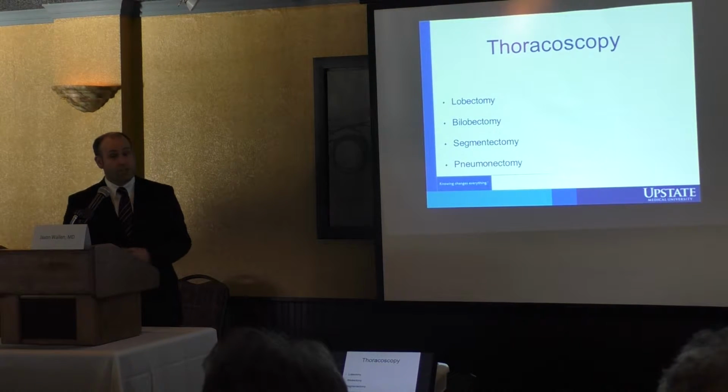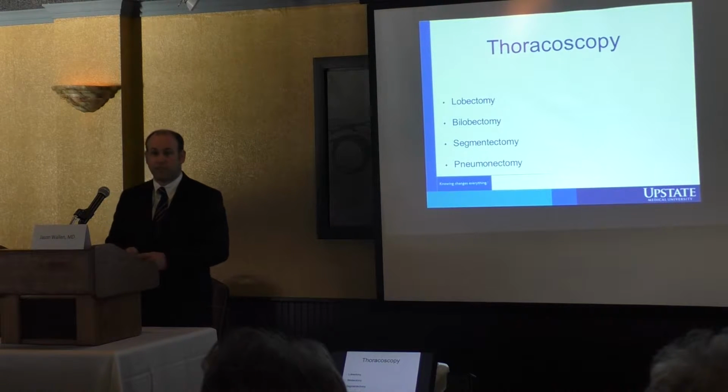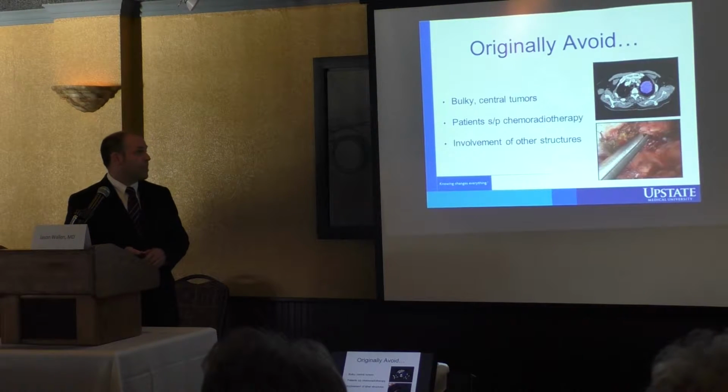And even if we do need to take an entire lung out, which is uncommon, we can still do that in most cases with Band-Aid incisions. And that's something that you're not going to see offered in a whole lot of places.